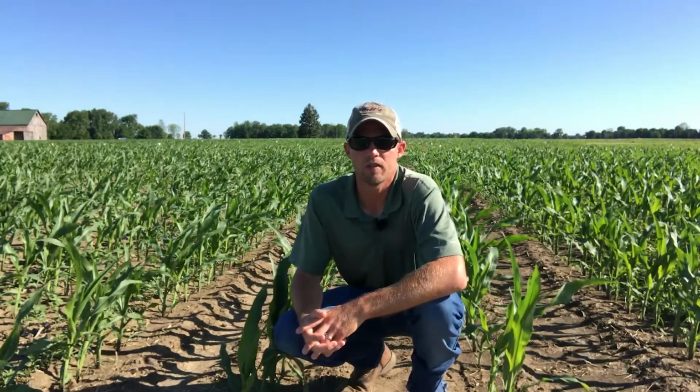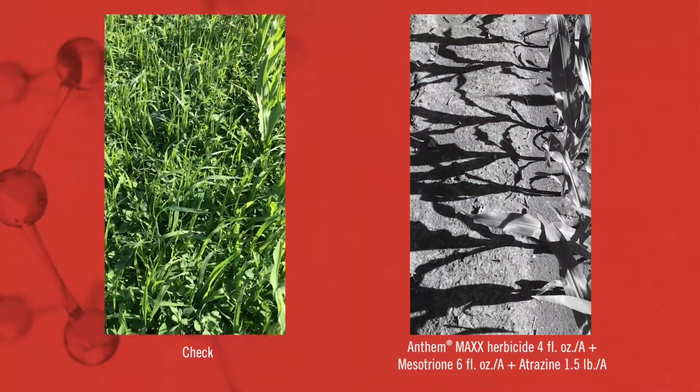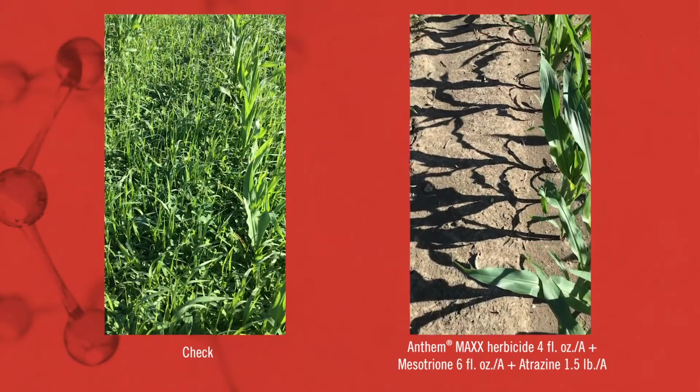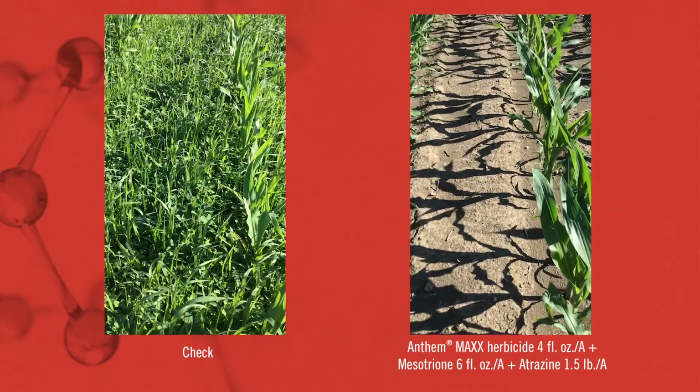Group 15 herbicides provide excellent foundation residual activity on grasses and small seeded broadleaves. In corn production systems, we typically recommend tank mixing Anthem MAXX with the photosystem 2 inhibitors such as atrazine, in addition to an HPPD inhibitor including mesotrione, Callisto, topramezone, which would be Impact or Armezon, or tembotrione, which would be Laudis. And effectively what this does is employs multiple residual sites of action with broad spectrum activity in an overall resistance management strategy.